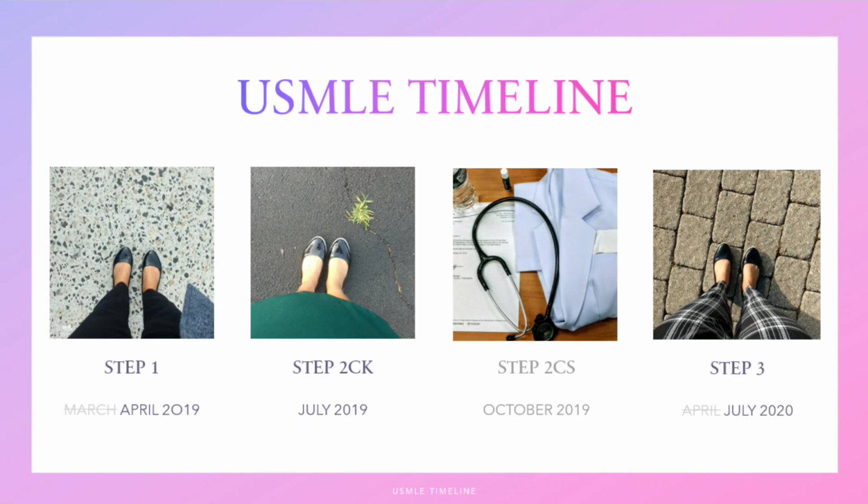It was nerve-wracking. It was dreadful. It was just so difficult compared to PLE that I felt that I needed an extra month to study. So I took it in April. Step 2 CK, I took in July 2019, and Step 2 CS in October of 2019. And Step 3, I took in July, but originally I scheduled it for April, so it would be a one-year mark since I took Step 1. But unfortunately, COVID happened, and all the exams were canceled, and I was able to reschedule and take the exam in July.